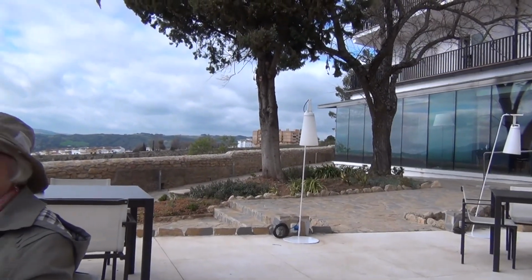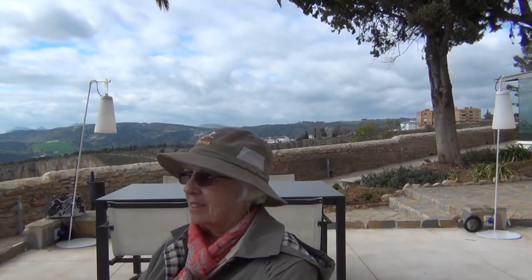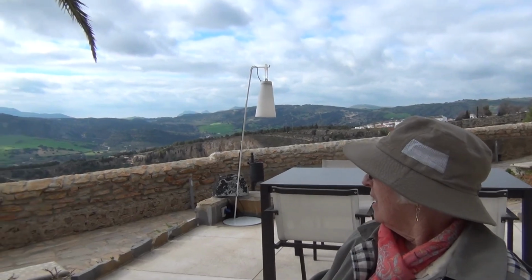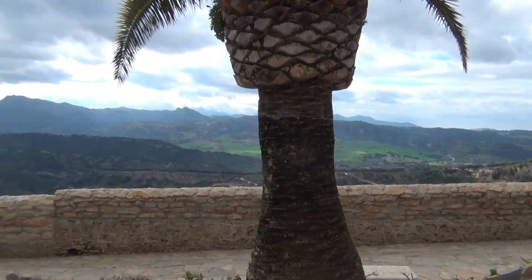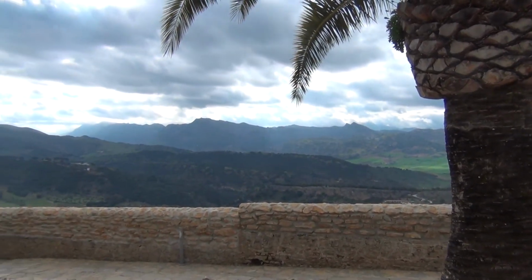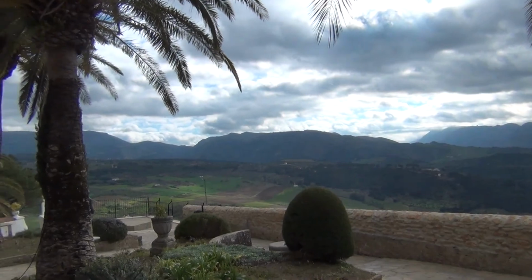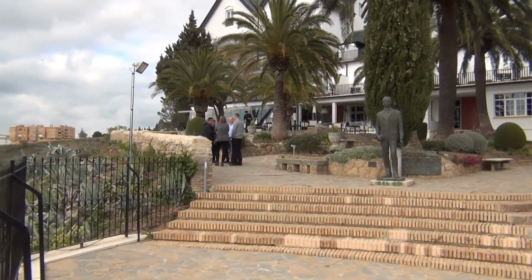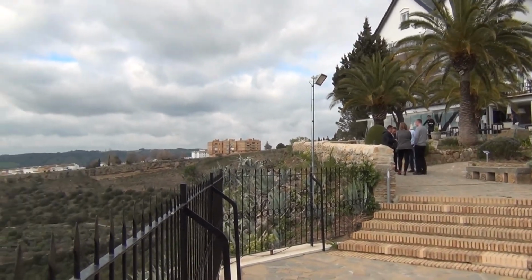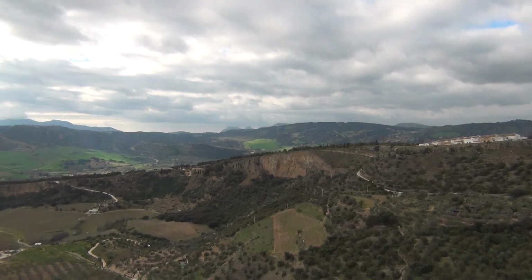Just stopped at a hotel for afternoon tea on the terrace, and the view is unbelievable. We finished our tea and we're just walking around the grounds of this really nice hotel. The view is terrific.